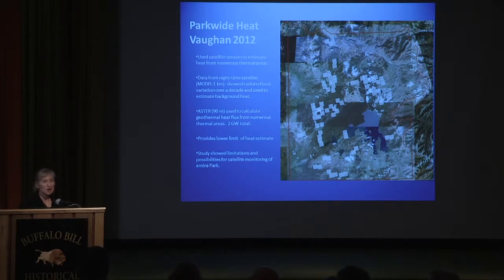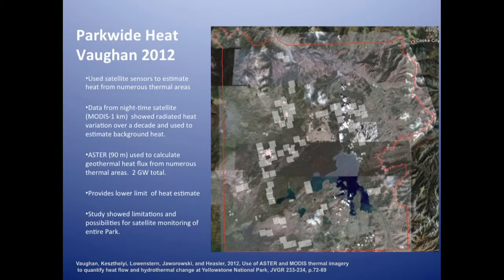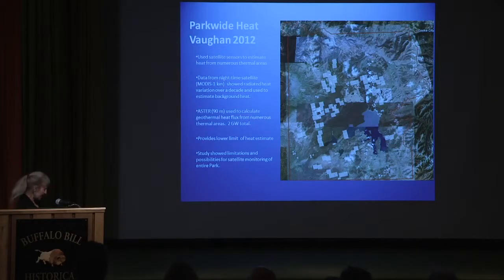Now, these satellites had a big area to look at. It was a 1 kilometer footprint, whereas the other maps that I was showing you were 1 meter or less, so 3 feet or less. So you can see different details in the system. You can get different numbers depending on whether you're using satellites or something close to the ground or from a helicopter or aircraft. So this does give us a synoptic view of the system from the satellites, and it was a good study that showed the limitations and the possibilities for easy monitoring from space.